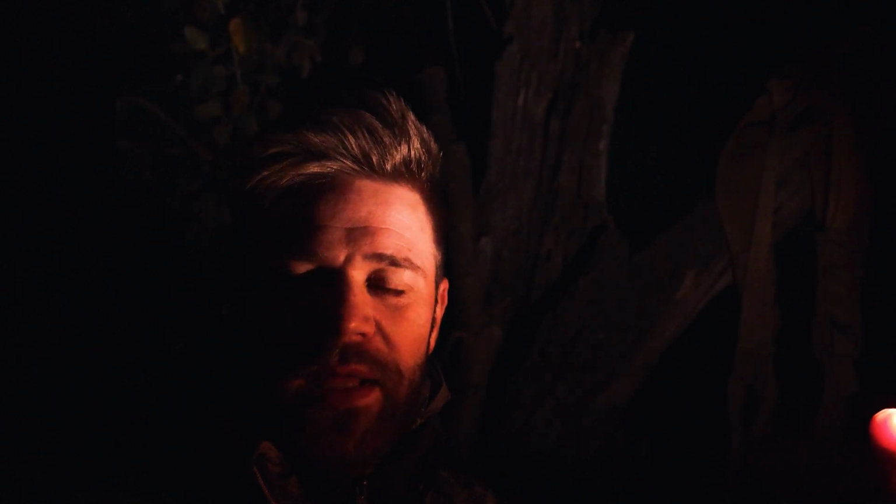So I'm in my tree, a full hour before legal light. Hopefully that gives everything time to settle down, and I didn't bump anything on my way in, so feeling good. Wind is perfect. Maybe today's the day old Willie Nelson slips up. Cool morning, September 23rd today. Feeling good.